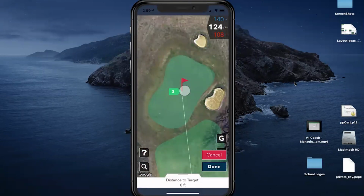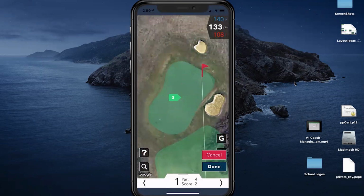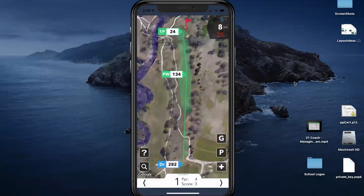So now I can move the flag to the day's location just by grabbing it and dragging it wherever I need to drag it. I can go move this putt. You'll notice on the bottom of the screen, it's telling me how far away that is from the pin that I just moved. So I can say, okay, I had a 24-foot putt, mark that one. Let's say I hit that up to gimme range. I can hit the G button, which is a gimme, and it'll add that putt. Now you can see my score is now 4. All my shots are tracked.